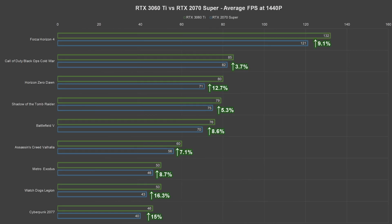Now let's take a look at the RTX 3060 Ti versus the RTX 2070 Super at 1440p average FPS. And again, I chose the 2070 Super instead of the 2070 because the 2070 Super is a similar price card. So I'm just going to compare it to the best version you can get for your money from the previous generation compared to the 3060 Ti.